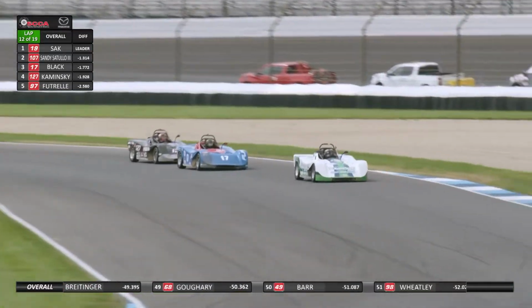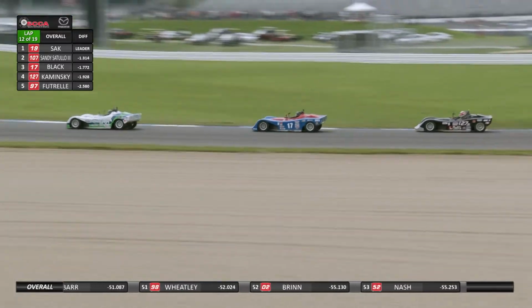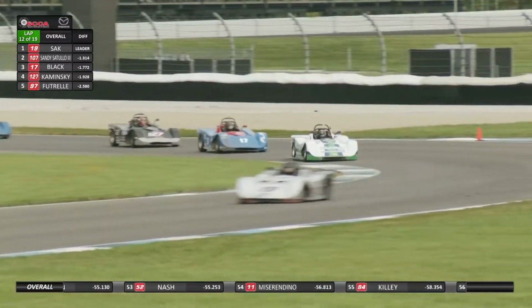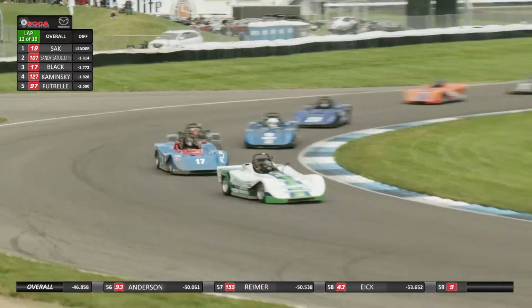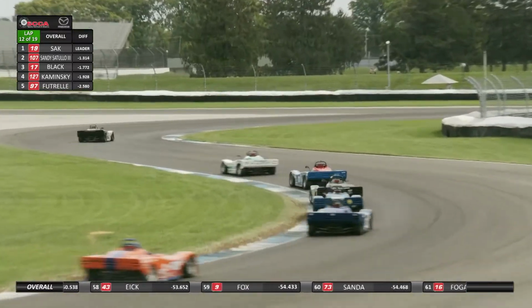Always be ready to make that adjustment here. I get the feeling that John Black thinks if he can get to the front of this queue, he can lead him around or maybe break free on his own. I'm thinking John Black has some thoughts here, but I'm thinking his thoughts are that maybe, with 7 laps to go, Bobby Sak is untouchable and he just wants to be at the front of this train.